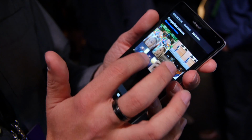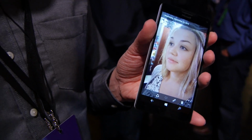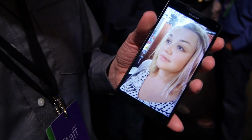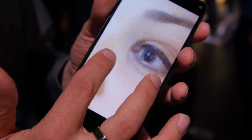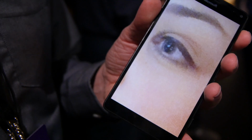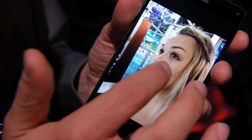So some people are asking me, does it matter? Isn't smartphone image quality already pretty good in many devices? This is my friend, we were having dinner, and I captured this with a competitor device. So this is not ours. And you can zoom in, you can see that it's not a bad photo, but it's not like SLR quality. Let's see how it goes when we compare it to the Lumia 950 XL photo.